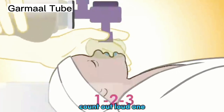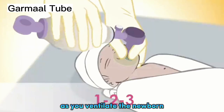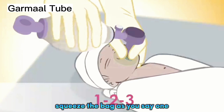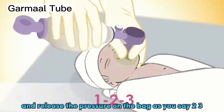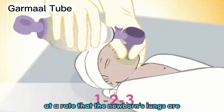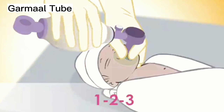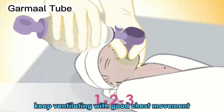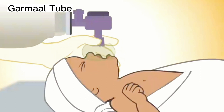Count out loud. 1, 2, 3, 1, 2, 3, as you ventilate the newborn. Squeeze the bag as you say 1, and release the pressure on the bag as you say 2, 3. This helps you to ventilate with an even rhythm at a rate that the newborn's lungs are naturally adapted to. Keep ventilating with good chest movement until the newborn begins to breathe.